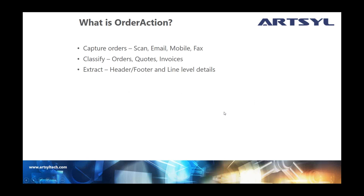From there, we will extract the necessary data. So this is the equivalent to your manual data entry. We would identify who the vendor is. We would extract the order number, the date, even line item details, descriptions, and so on. And you'll see a little bit of an example of that during my demonstration.